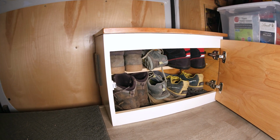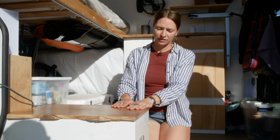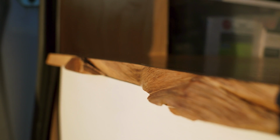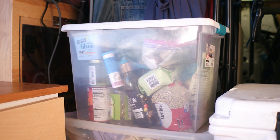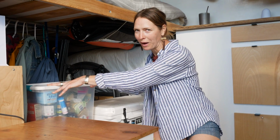Something that we have in the tiny house is wood that was given from a friend or has a unique story behind it. I'm pretty sure this came from a friend, and we just tried to leave it as natural as possible because we like the natural aging of things, because it just makes a hominess to it. Next to it, you have all the dry foods. We like the clear bins because you can actually see what's inside. It helps me when I'm at the grocery store to not overbuy.